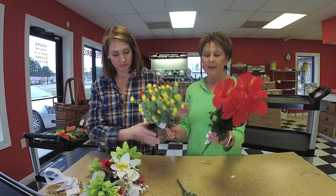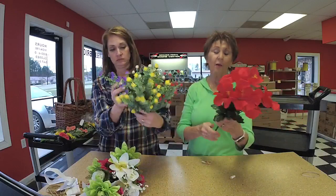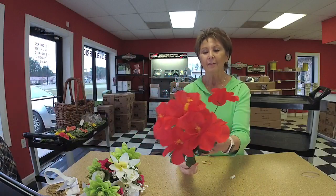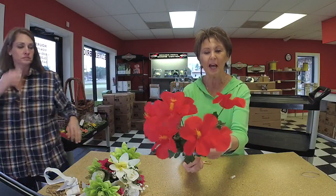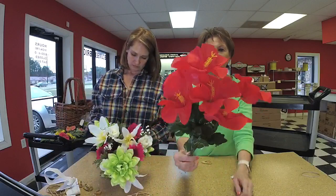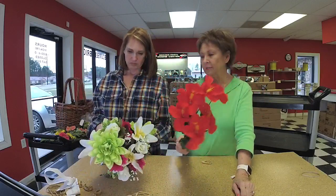Hibiscus. Uh-oh, there's another one. This is a cheap spray. It is $2, but it's got a nice bloom. It's hibiscus, and there's like 7 blooms on here. And for $2, it's not bad.